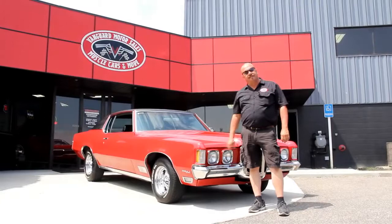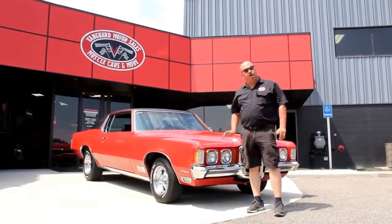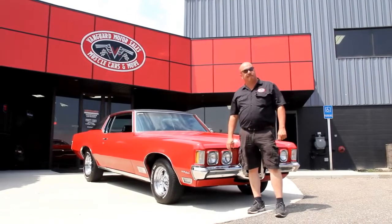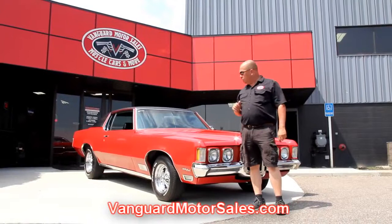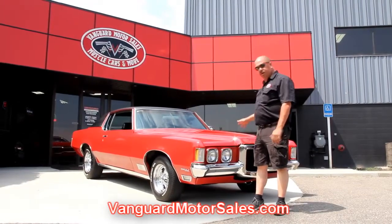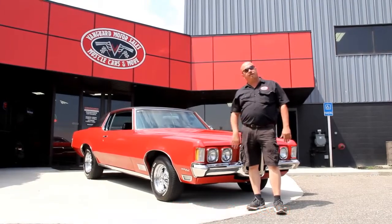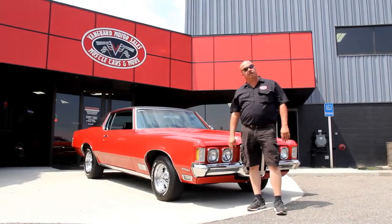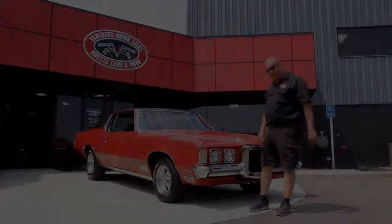All right, we're out here with the 70 Grand Prix now. Beautiful red paint job. If you want to see about 100 pictures of the car, go to our website at VanguardMotorsales.com. We put them up on the lift, we shoot the bottom of them, we shoot under the hood, in the interior, in the trunk. We will show you everything you need to see so you can make a really good decision on your muscle car investment. So come on up and take a look at this Grand Prix.